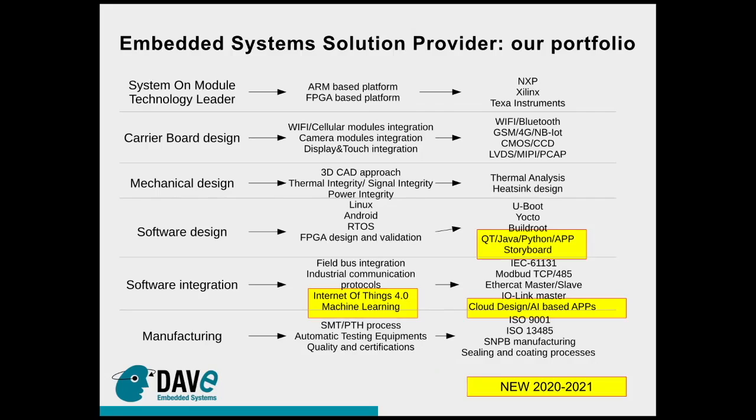Going ahead, during the last couple of years, we have introduced new services in our portfolio, which are also the capability to develop solutions in the Internet of Things and machine learning, providing solutions not only at the edge side but also at the cloud side. And we are able to design and develop AI solutions based on neural network algorithms directly on the edge. So if you were with us yesterday, we presented our machine learning capabilities and services.